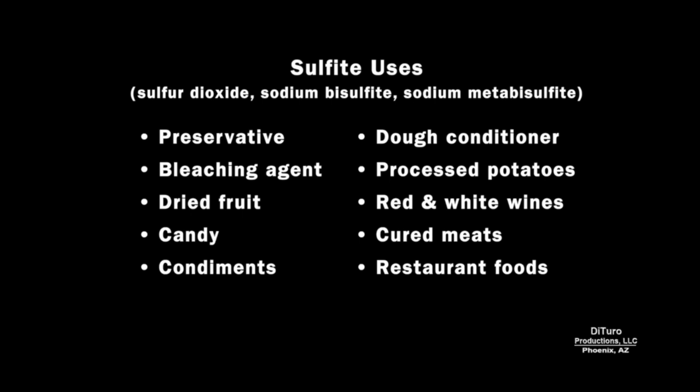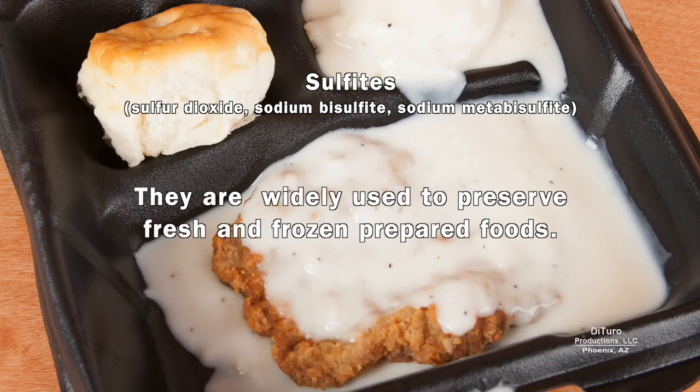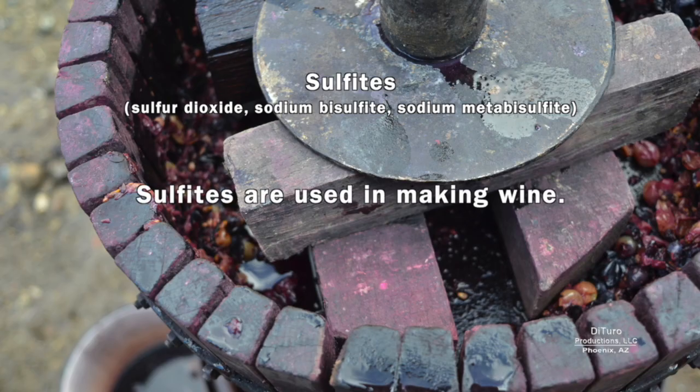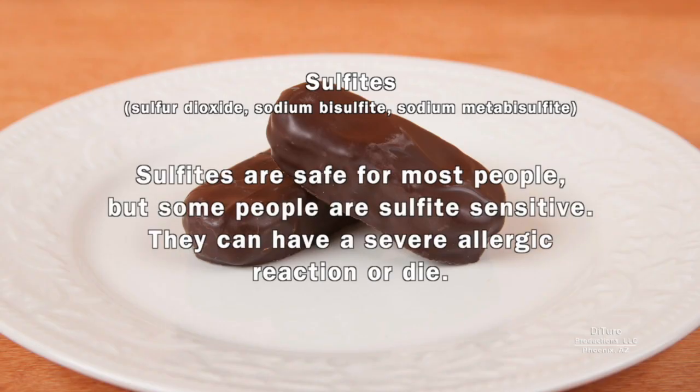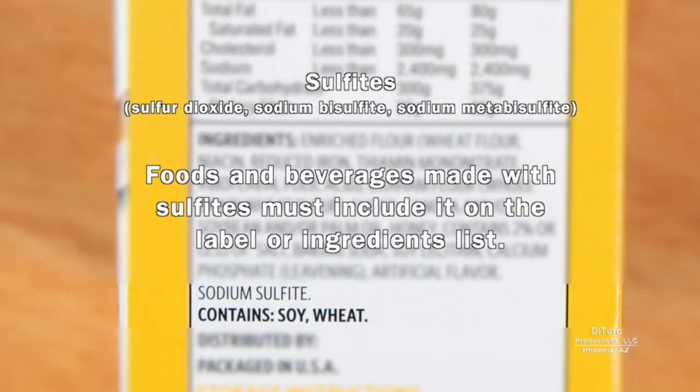Sulfites is another common additive in prepared foods and beverages. Sulfites prevent dried fruit and frozen potatoes from discoloring and is used as a preservative. They're widely used to preserve fresh and frozen prepared foods. Sulfites are also used in wine making. Sulfites are safe for most people, but some people are sulfite sensitive. They can have a severe allergic reaction or die. Foods and beverages made with sulfites must include it on the label or ingredients list.